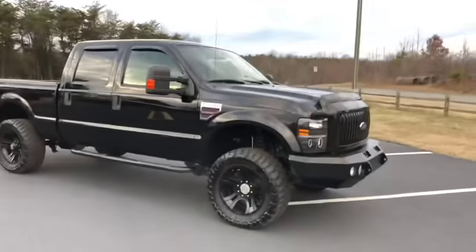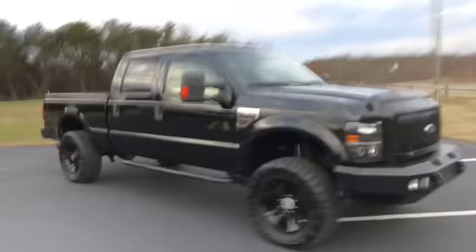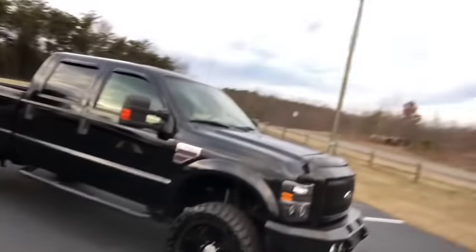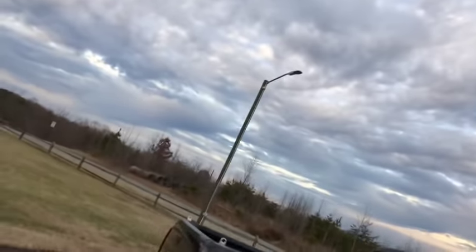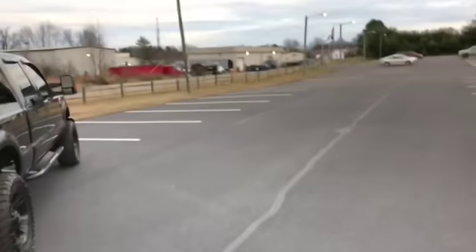So here you go. Ready? Put you back on the stand, cameraman. I'm gonna go to the rear because I like those. I like seeing those behinds. You know, what guy doesn't? And for the girls out there, pretty sure you girls like seeing behinds too of these trucks.